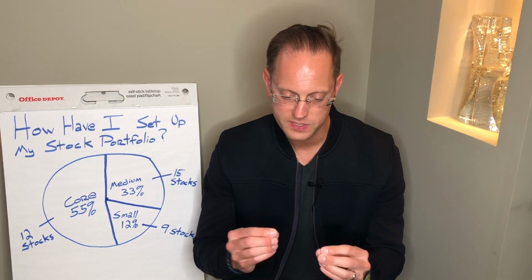Is it going to be a core position? Is it going to be just fundamental to my success in the long run? Is it going to be a medium-sized position? It plays a nice supporting role. It's an important position, but it's not quite core. Or is it going to be a small ancillary position? I want to own a piece of that company, I want to be in that company, but I never envision it being medium or core.